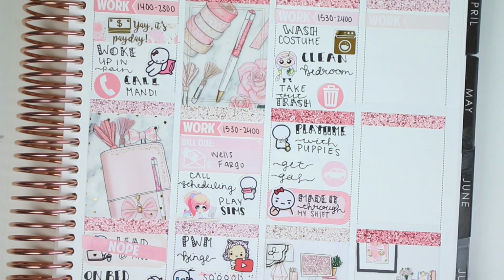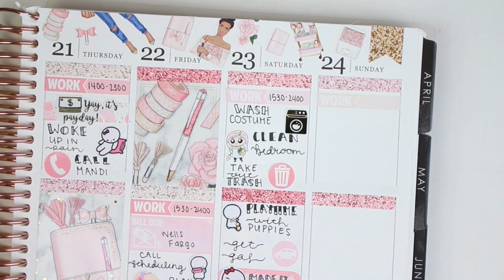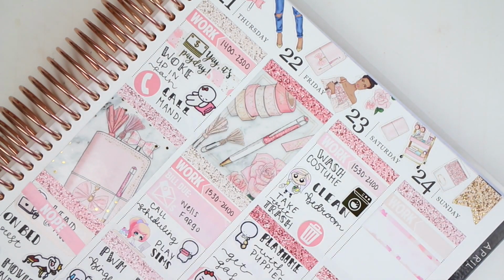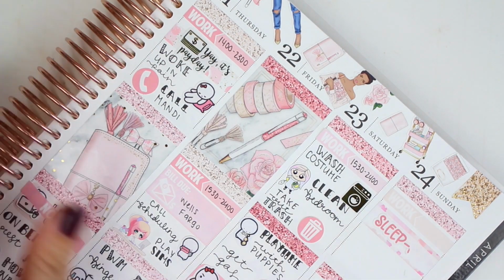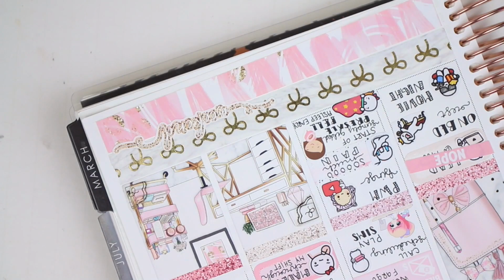Moving on to Sunday. So we have the work label down. I then used, oh, and I ripped this. Okay, so I used a fancy label from the kit, and then I used a sleep in sticker from Little Miss Paperie, and I accidentally ripped it when I was trying to take it off of my sheet, so you guys can see that I ripped it right there. And then I had to piece it back together, which was a very difficult thing to do. I did it the best that I could.